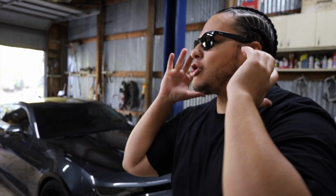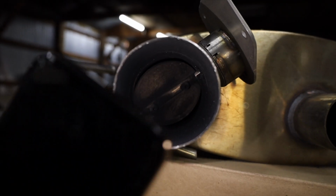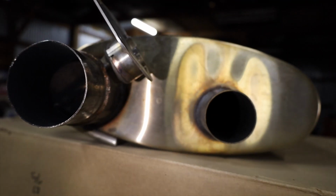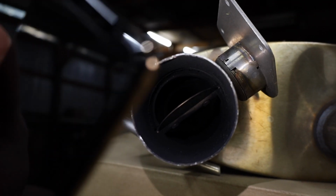So I am excited about the one we have today. You already saw it, the Corsa NPP exhaust for the 6th gen Camaro. Real quick, before we get it cut open, let me explain to you what it is exactly. So Chevy, for Camaros and Corvettes, they make NPP, which is their production code for their valved exhaust. So as you can see, there's the valve inside of there. So Corsa made their own valved exhaust, just like what was on there from factory.